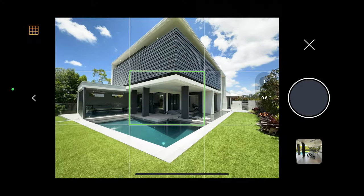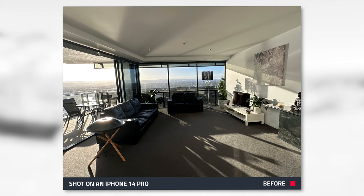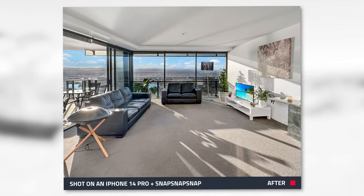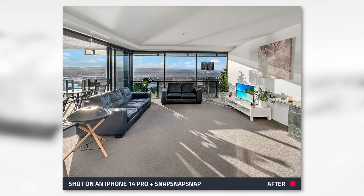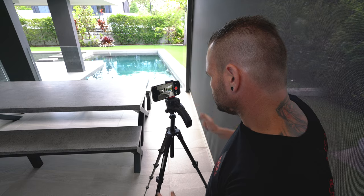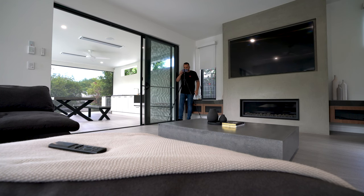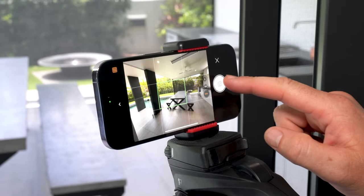To show you how powerful this app is, on the screen right now is a photo that's been taken with an iPhone 14 Pro. Now, here is the photo that has been taken on the iPhone 14 Pro with SnapSnapSnap. Basically, SnapSnapSnap will dramatically increase the quality of your photos with no extra effort at all. By the end of this video, you'll easily be able to shoot professional quality real estate photos simply by using your phone.